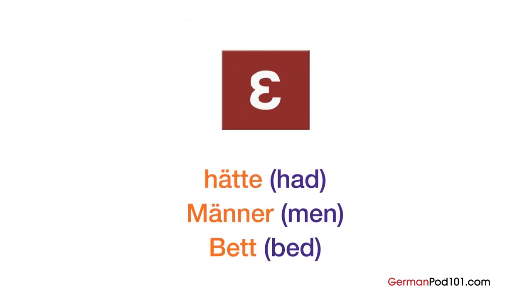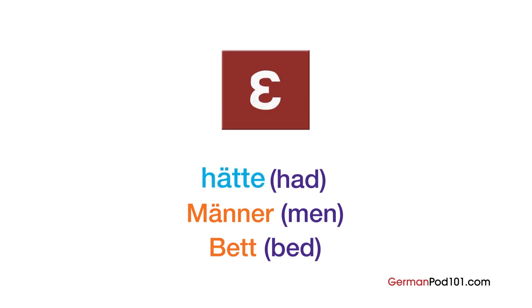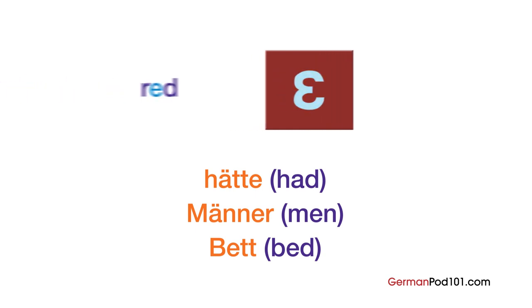The next vowel is Ä, hätte, Männer, Bett. It's identical to the E sound in the word red.